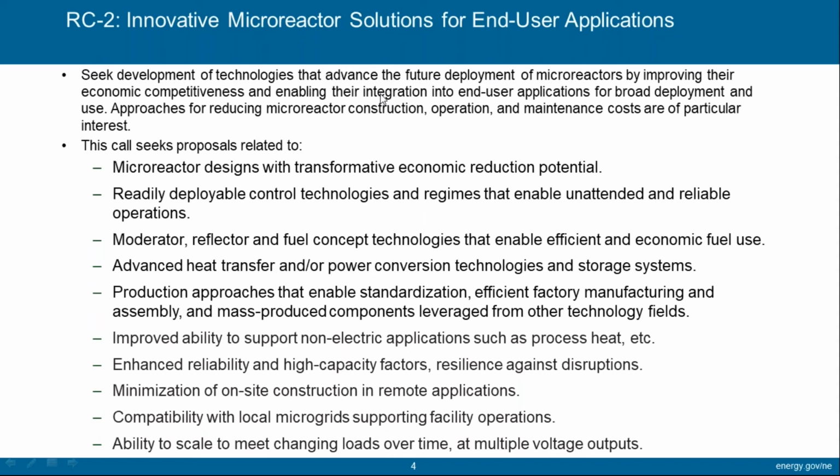We're also looking for possible improved ability to support non-electric applications such as process heat and ways to enhance reliability and capacity factors, and also input on minimization of on-site construction, again, for remote applications. And finally, we're also looking for any input on compatibility with local microgrids and the ability to scale loads to really address as demand changes over time.